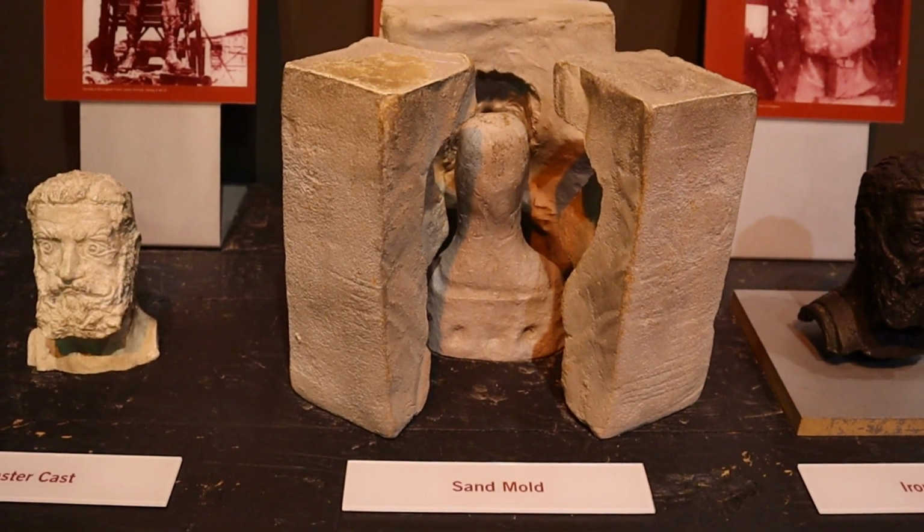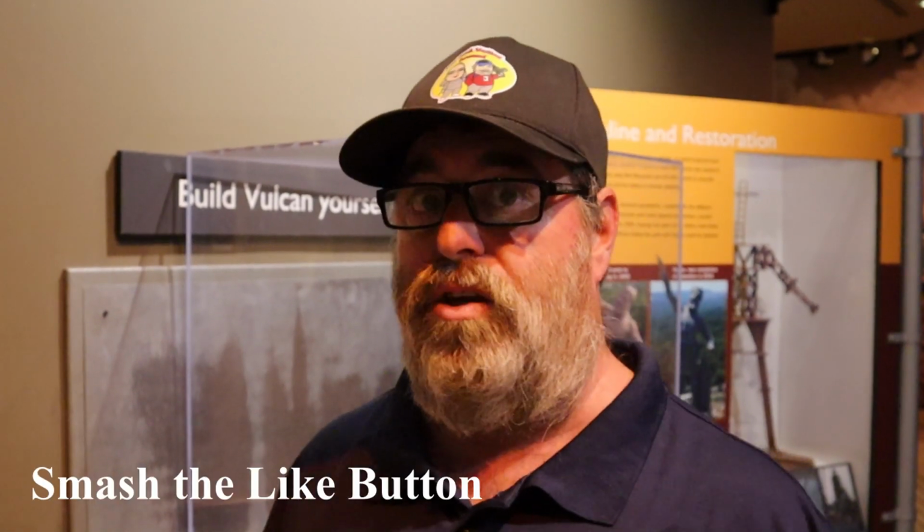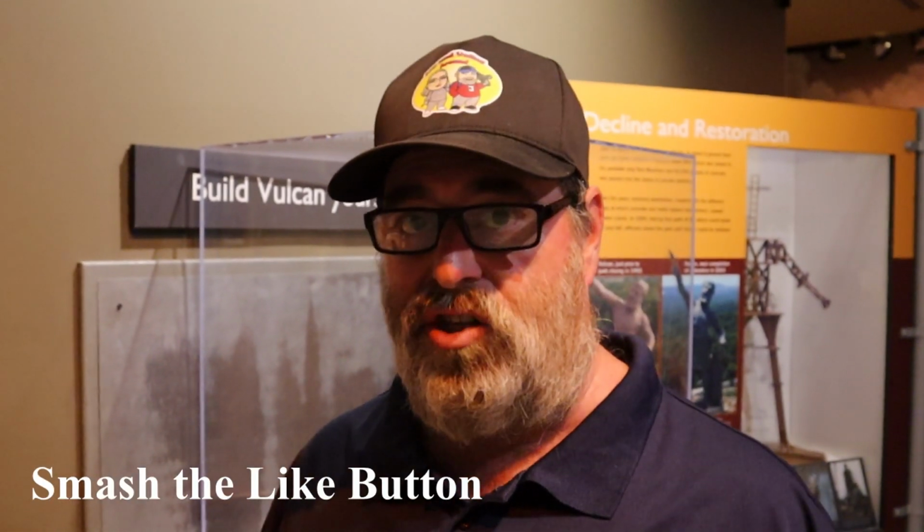The next process was a sand mold. Now, this had to be humongous by this point. And when Moretti was all done, he ended up with an iron casting, which is what you'll see today on the statue here at Vulcan Park.